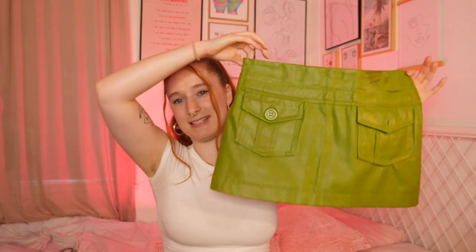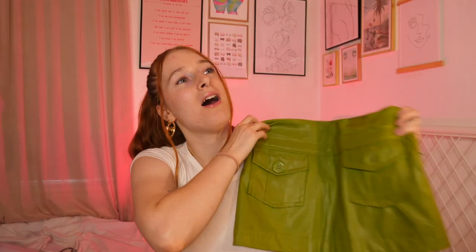But oh my God, look at this. I honestly, I'm in love. I love it so much, but I will only be able to wear this out if I'm wearing tights or if I'm wearing a jacket that's longer and covers.